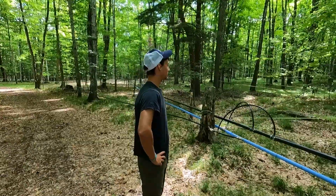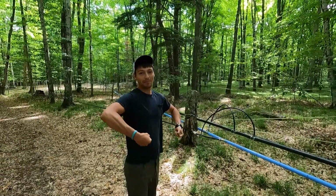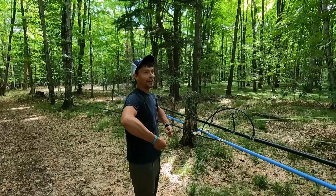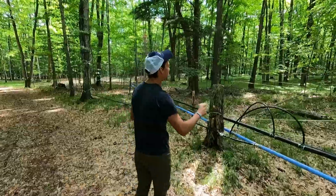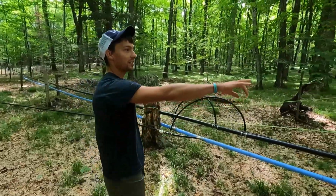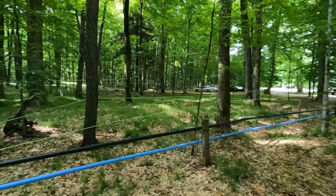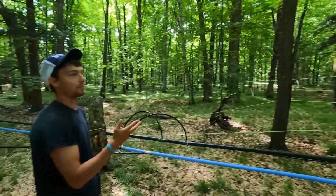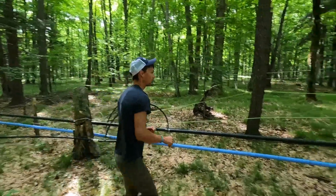So explain this system. Is this what most people use? Any of your big operations, you used to be able to do everything by buckets. But after a while, that will wear you out. I bet. So this is what we all converted to, a pipeline system. All these little pipelines are strung to each tree, and you can have anywhere between 1 to 2 taps per tree.